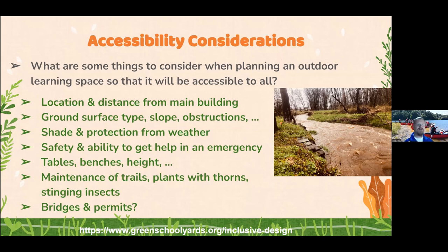You've got transition time. So when we're thinking of distance from the building, you've got 43 minutes, 45 minutes, unless you're lucky to have block scheduling at your school, you might have 80 or 90 minutes in a class period, right? The ground surface, the type of the ground surface, the slope and any obstructions.